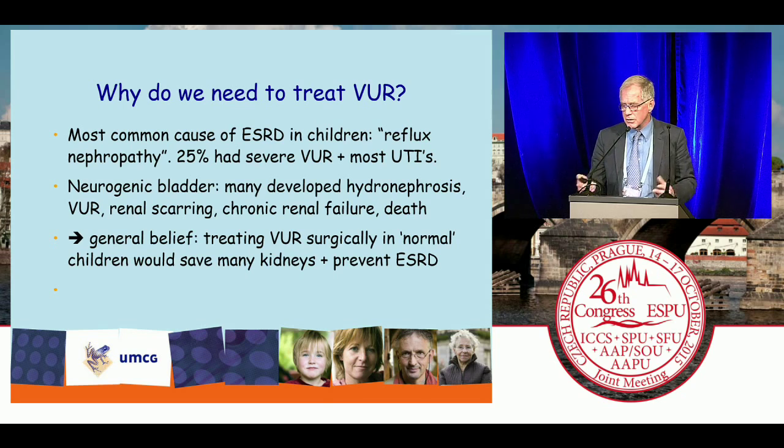And in combination with the neurogenic bladders, we saw that a lot of patients developed hydronephrosis, reflux, renal scarring, chronic renal failure, and death, and that is not only true for the ones with spinal cord injuries, but also with the children with spina bifida. When you put these things together, in the 50s and the 60s, we had a general belief that treating reflux surgically in normal children would save many kidneys and prevent end-stage renal disease.